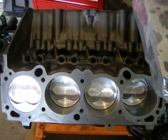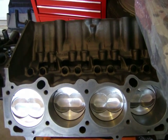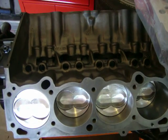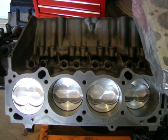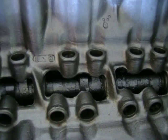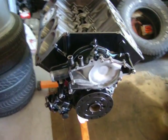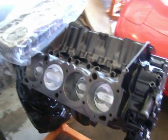All right. This is my Buick 462, 455 bored 30 over. Assembled and machined by HBR Performance in Las Vegas, up there by the Strip, meaning the racetrack. Rick over at HBR did a really good job on this engine. He assembled it as well as machined it. I recommend anybody in Vegas or wherever call up Rick at HBR.